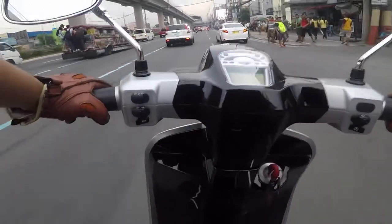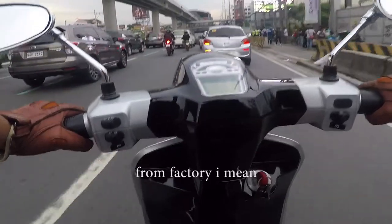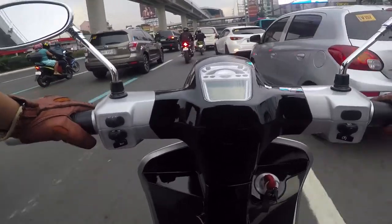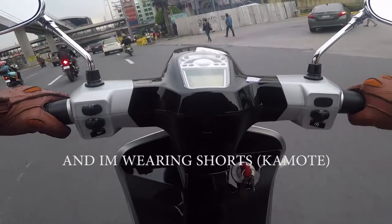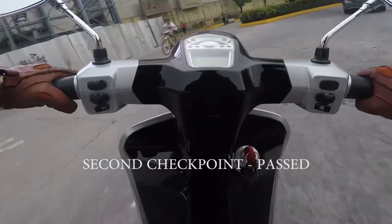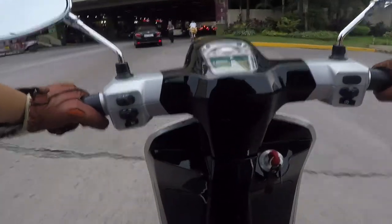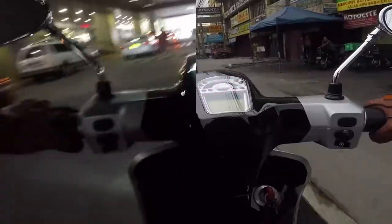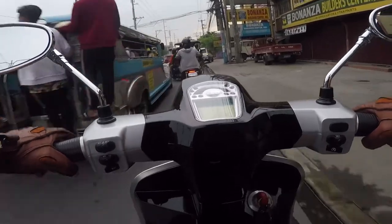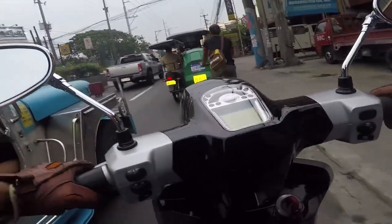Some of the orange peel texture, the scooter came directly from the casa itself, right? So now, okay, another checkpoint here. I hope it doesn't get me. I hate checkpoints. It's drizzling, and I hope it doesn't get so hard because I need this bike really clean and with no blemishes. Wet patches, that's what I'm trying to avoid. I guess it's not good for this newly detailed bike.